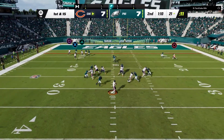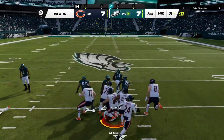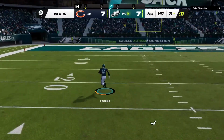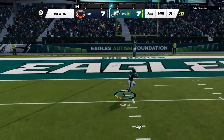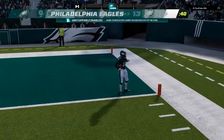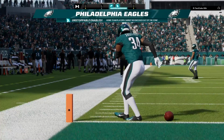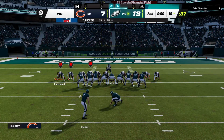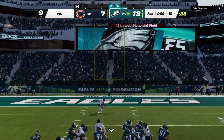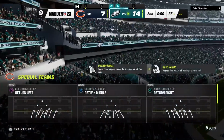Now it's Fields. Fields hit and the ball is loose. And it's picked up by the Eagles. And nothing but green grass here, middle of the field. Past the 20. And he's into the end zone. It's a full return. And an Eagle touchdown. Extra point attempt to come here. He's got it. It's now a 14-7 ball game.